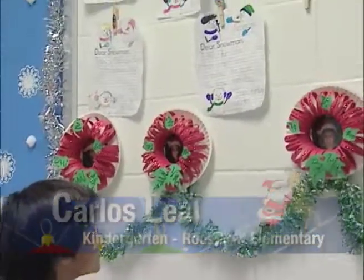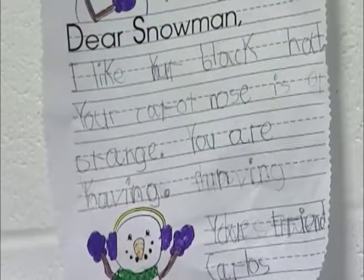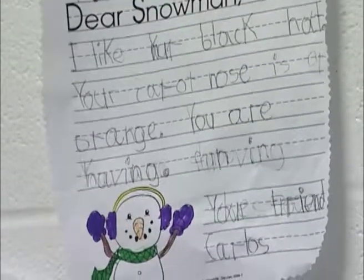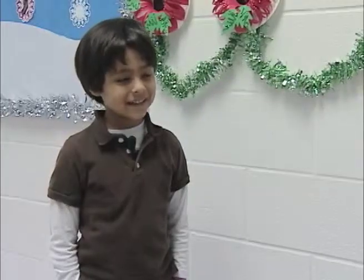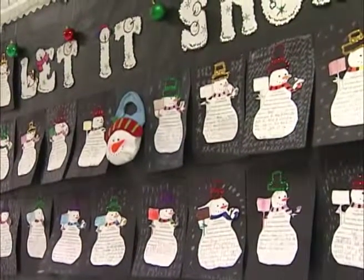Santa, I like your black hat. Your carrot nose is orange. You are having fun, and your friends and Carlos. Students like Carlos Leal and Maggie Irislin practiced their handwriting when writing letters to Frosty the Snowman and Santa Claus.